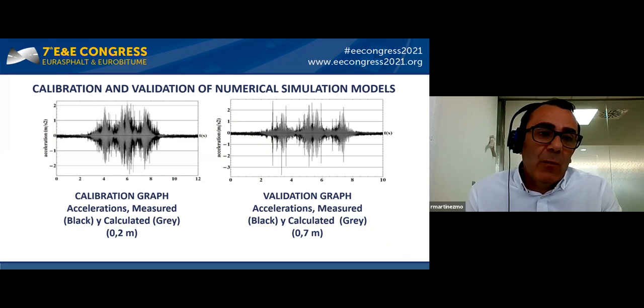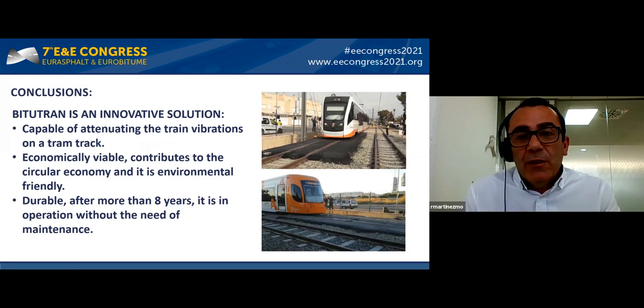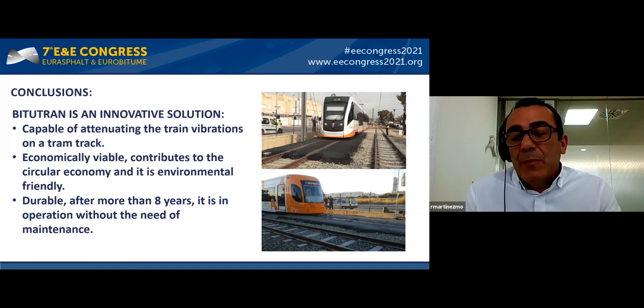Well, in conclusions, B2Tran is an economically viable and durable solution, which at the same time contributes to circular economy and is environmentally friendly. So let me say that B2Tran is a successful non-high-weight application of asphalt mixes.